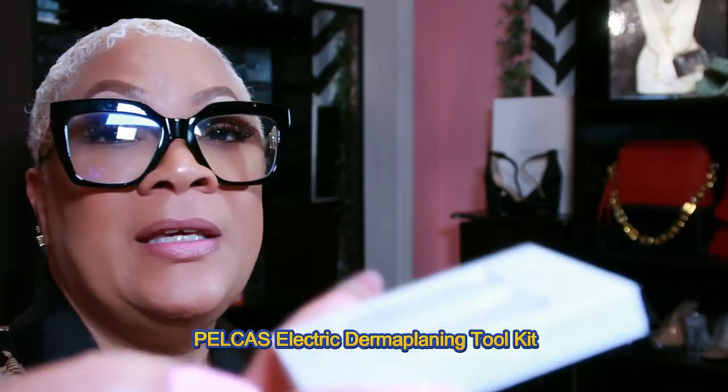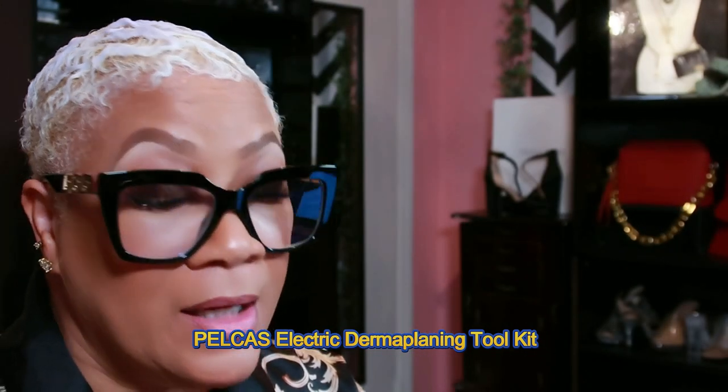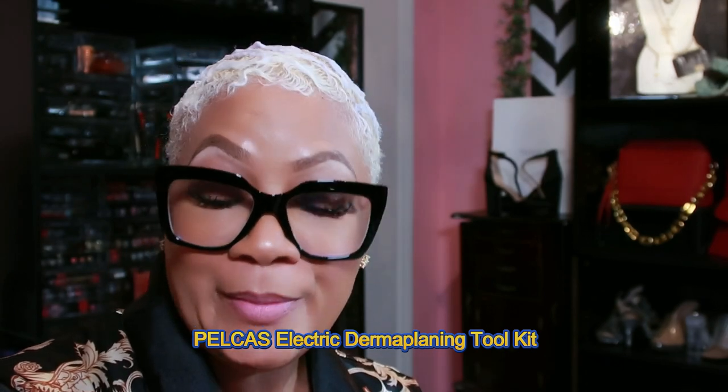And I love this thing. I love it. I have just put away my other little dermaplaning. They ain't even dermaplaning, honey. They're little razors. This is the real deal right here. And I didn't even mention that you can do micro dermabrasion with this tool. It comes with these diamond tip heads as well. I have not tried these yet, but you know, your girl will be up to it.